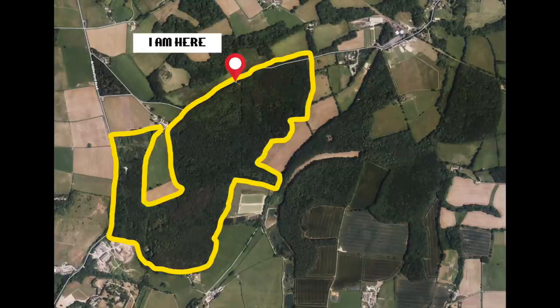Cheers, Gary. So, I'm in this place, these woods. I've never been here before. In fact, I had to have a look at a map to try and see how I got here. Then I realised it's only about a 15-minute drive from where I live. But I've never been here before.